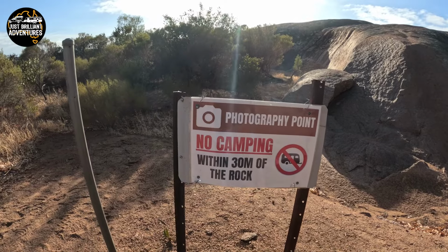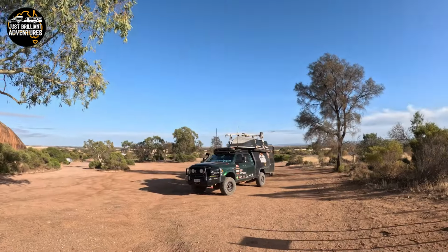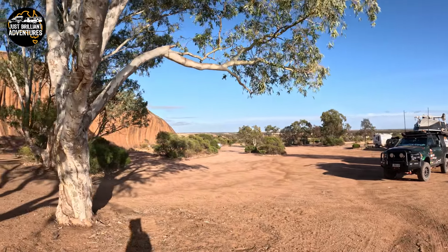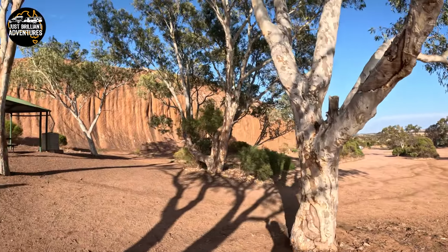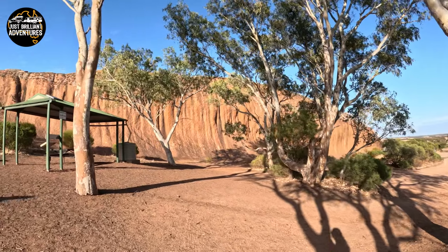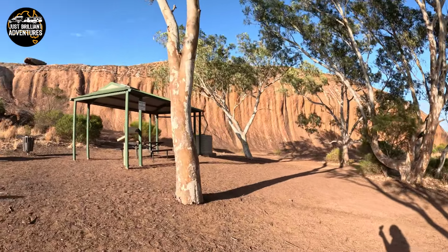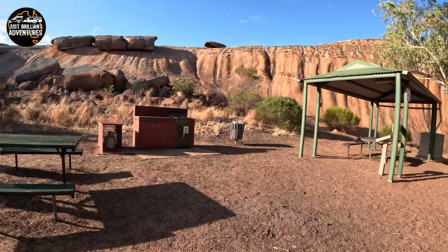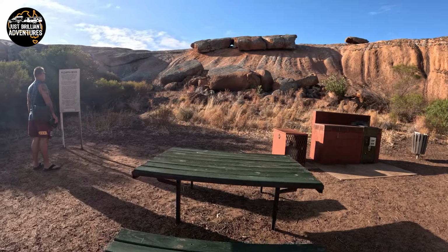So here we are, guys, at Pildappa Rock. Let's check it out. So no camping within 30 metres of the rock. We've just pulled up here to have a look around. There's a few campers here. Looks very similar to wave rock on this side. Now there's some picnic tables, barbecue, which is out of order, a couple of rubbish bins.